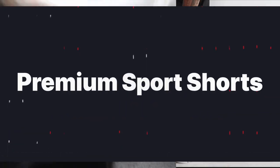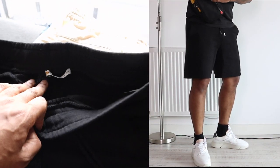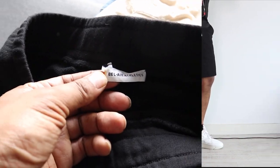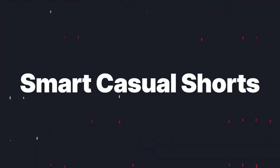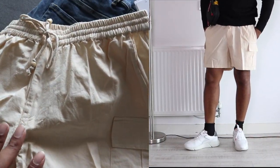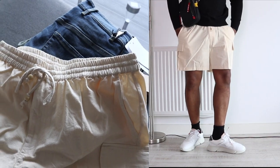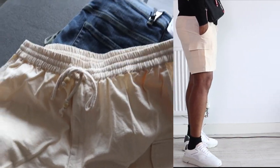So the next thing to definitely have is a nice pair of premium shorts. I got these premium shorts right here, and this is from a brand called Bel Air Athletics, which I thought I'd try out. Again, another pair of shorts, but something that might be a little bit smarter. I thought I'd try a nice pair of shorts like these ones, something that could just be a little bit smarter.